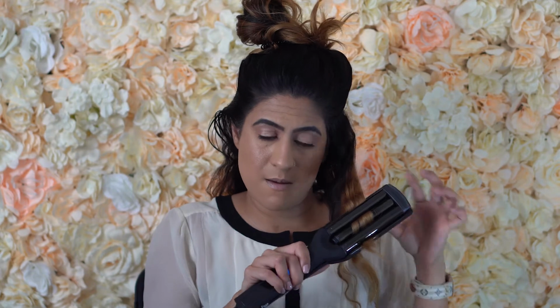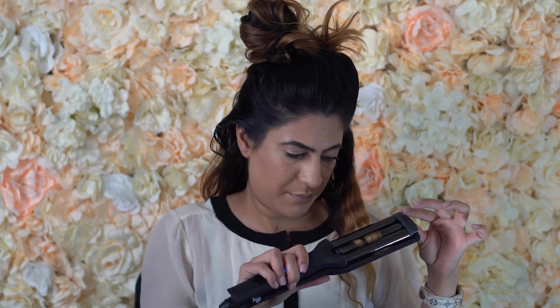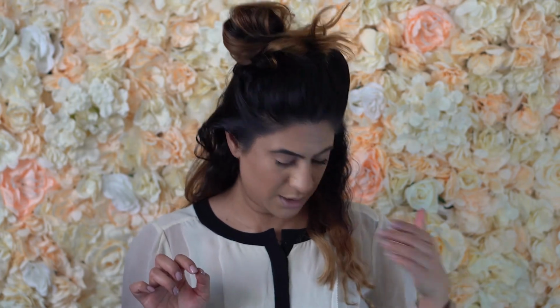So this is definitely a much thicker piece. Alright, so you can kind of tell the thicker the piece, you would have to stay a little bit longer. But I still really like it, to be honest, you guys. Let's do this side.